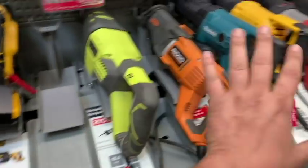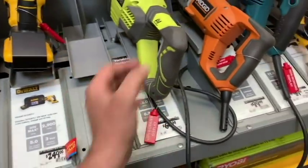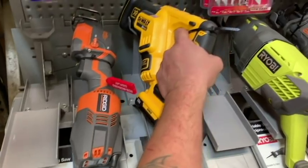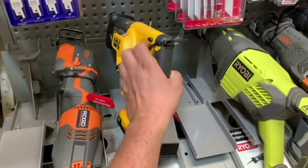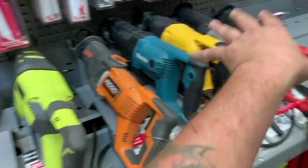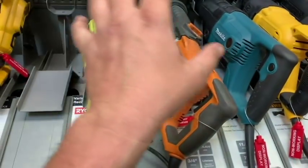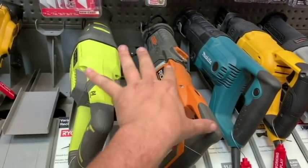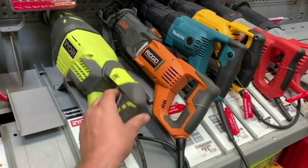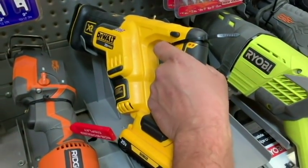All right, so I actually picked all these up to do a how's-it-feel kind of weight comparison and overall feel. I'm gonna be honest, I kind of like the Ryobi one, but the XR DeWalt feels fantastic, and you can definitely tell a difference in weight between this and any one of these. As far as all these go, I think the DeWalt and the Milwaukee were by far the heavier ones, and then these two are pretty close in comparison. A slight difference between the Ryobi and Rigid, but I think these two are actually a little bit lighter than even the Ryobi. But yeah, if I had to pick one, I'd probably go DeWalt XR.